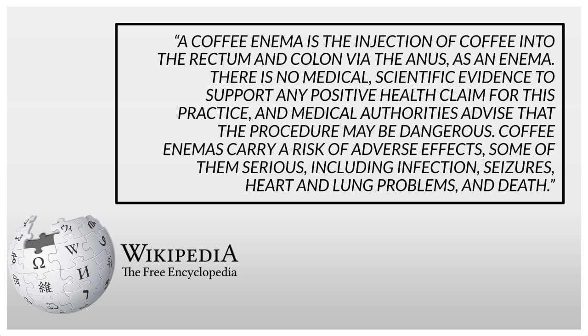You got it. Okay, so a coffee enema is the injection of coffee into the rectum and colon via the anus. As an enema, there is no medical scientific evidence to support any positive health claim for this practice. And medical authorities advise that the procedure may be dangerous. Coffee enemas carry a risk of adverse effects, some of them serious, including infection, seizures, heart and lung problems, and death. Wow. Watch out for that coffee enema.